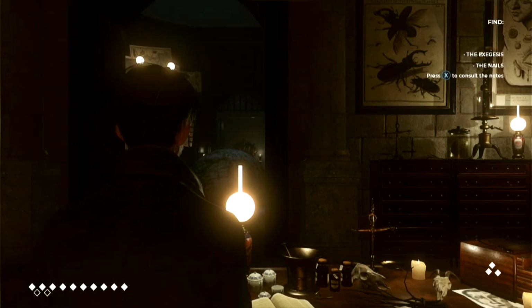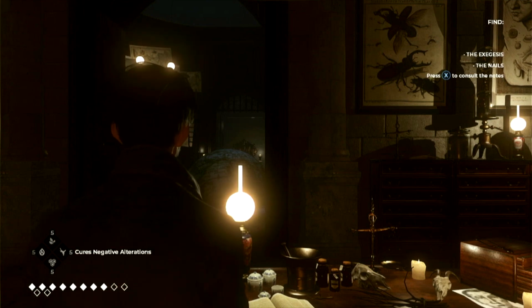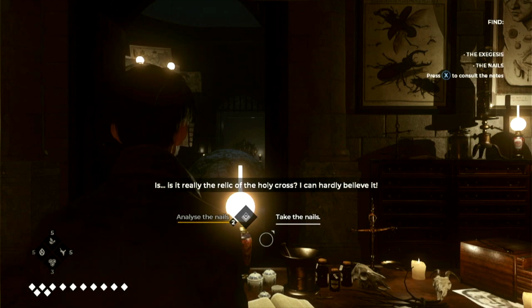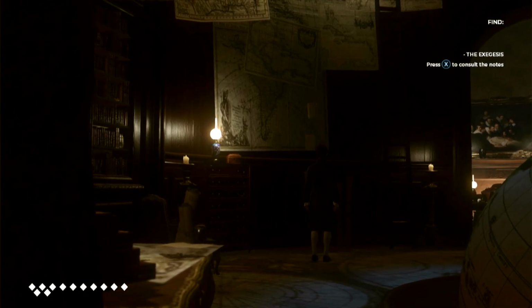There! Those are the nails I was looking for. I noticed they were old and rusty, but I hadn't noticed these traces of... Could that be blood? Is it really the relic of the Holy Cross? I can hardly believe it. Mortimer's conference is successful. French forces on the North American continent could literally change the balance of competing armies. I don't understand why Washington would let it happen.